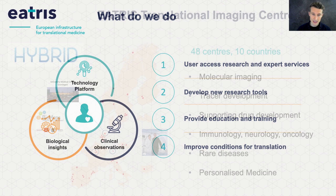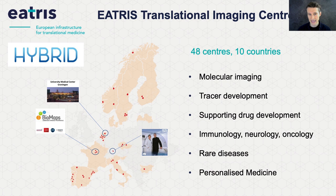Specifically looking at the EATrice Translational Image Centres, you can see that we have around 48 centres in 10 countries. If you're interested in finding out more, feel free to check out our website or get in contact. So that's a very brief introduction to us.